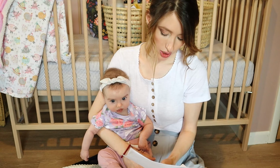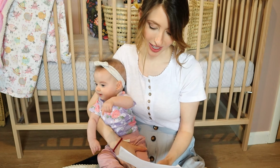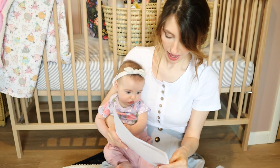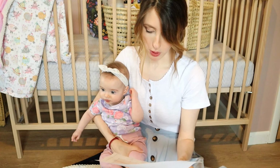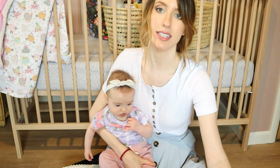So at her 4-month appointment, she was 25 inches long. She's currently in the 75th percentile for her length. And for her weight, she was 13.44 pounds. And she has jumped up from the 27th percentile to the 34th percentile for her weight. So you're chubbing up, aren't you?